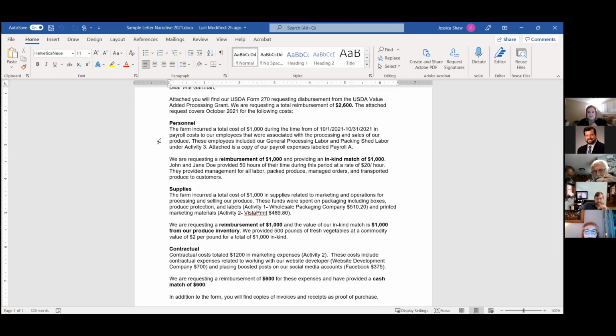So total cost of $1,000 that was accrued during the month time period in October. You're going to indicate who those employees are. So general processing labor and your packing shed labor. Again, this should relate back to your work plan and budget. So under your work plan and budget, you should have mentioned, hey, we've got these employees, X, Y, and Z, who are going to be doing these different activities. So you've listed them there, and then you've attached a copy of your payroll expenses, which are labeled as payroll A. So then in your attachments, again, you should have something that says payroll A on it. So V can clearly look at this and look at your payroll and match it up. So then you're requesting a reimbursement for the $1,000 that you spent on payroll.